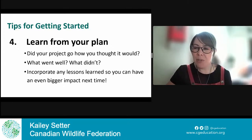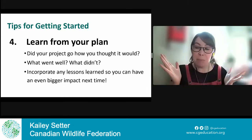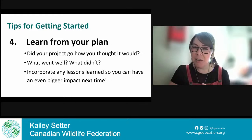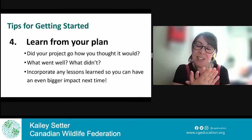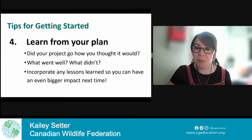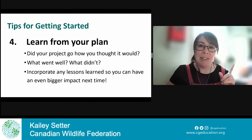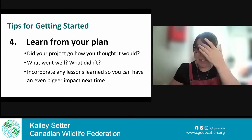And that's really important, because as I talked about with some of the schools, say with the bat, you might put a bat house up and then realize, oh, it didn't maybe get used the way we thought, or we didn't see bats using it. Well, why is that? Maybe you pointed it the wrong direction, or maybe put it up too high or too low. And you can learn from that. And if you incorporate your lessons learned, then you can have an even bigger impact and make sure that the actions and the projects that you did actually are having a good result.